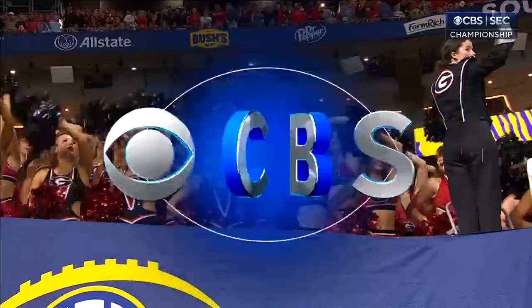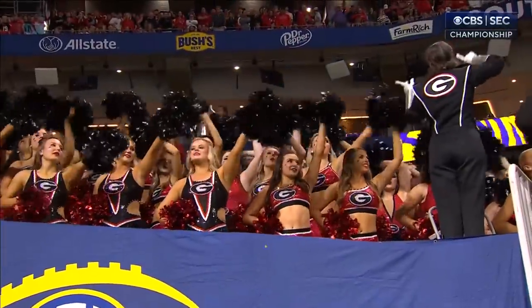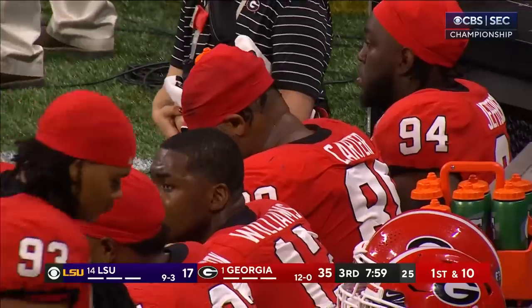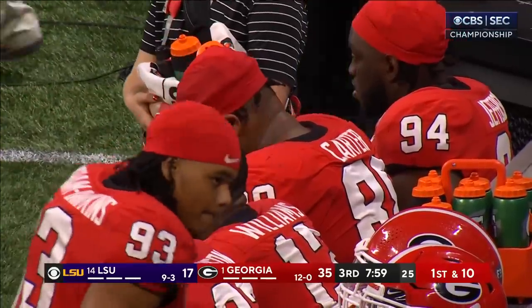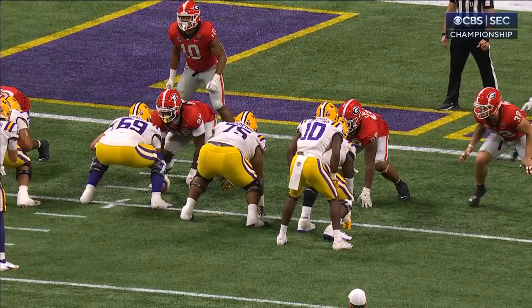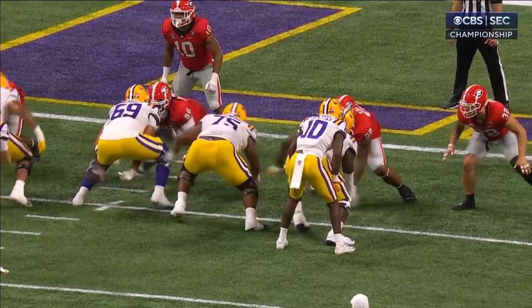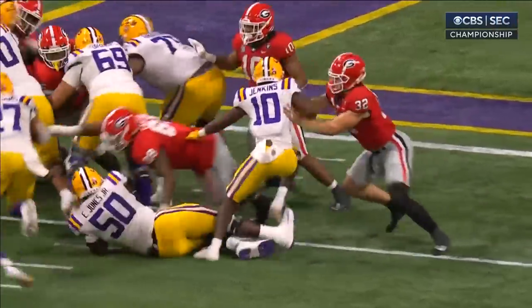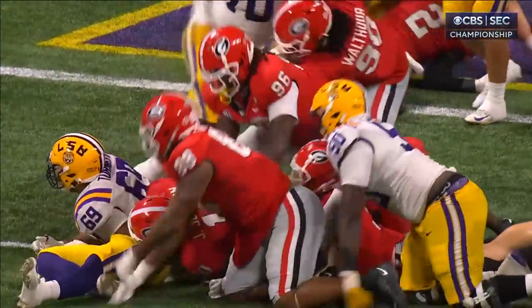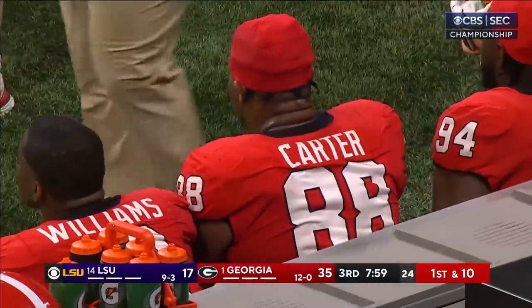So number 88 comes up with another big play for the Georgia defense, and they hold LSU out of the end zone. Georgia takes over on downs, courtesy of number 88, making another sensational play. Watch him throw Emory Jones right out of the play. Jalen Carter tosses him and then comes in and makes the play. Emory Jones is a freshman, but he's 6'6", 335 pounds. How strong is that guy.